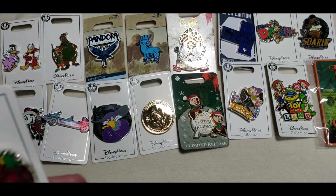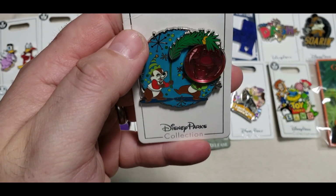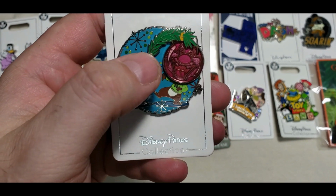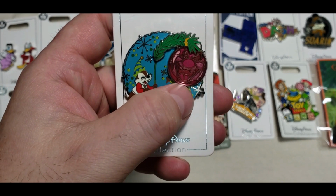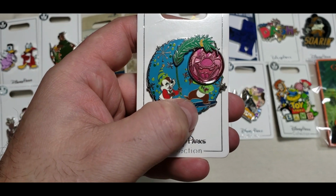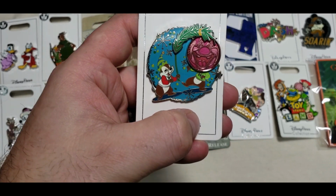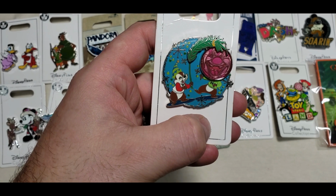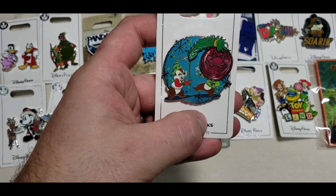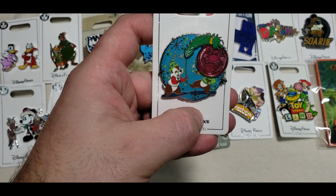Okay, next is another Christmas pin. And this harkens back to the Mickey short, Pluto's Christmas Tree, because you have Dale's face here all crazy from the Christmas ball, and then boom, his head goes through it. So like I said, we're big fans of Chip and Dale. My wife, that is her favorite short. Well, one of her favorite shorts is Pluto's Christmas Tree, so we just had to get this.